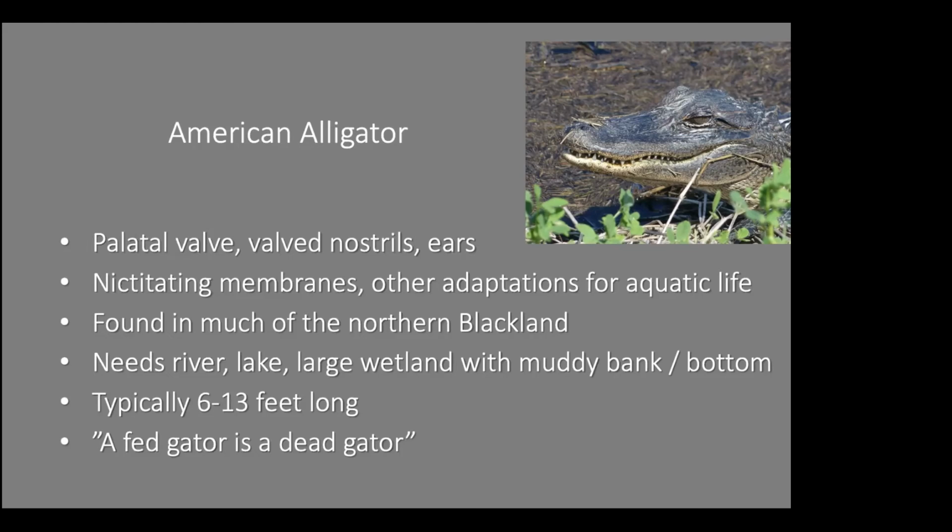They really need muddy banks and bottoms. They dig holes for overwintering and for when things dry up. The size is typically about 6 to 13. That's not a record length. They can get longer than 13, but most gators are going to be 6 to 13 feet, and the males are a little bigger than the females.